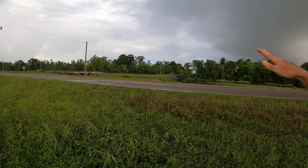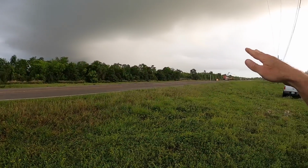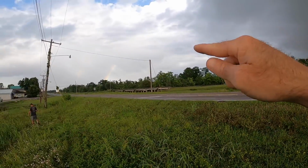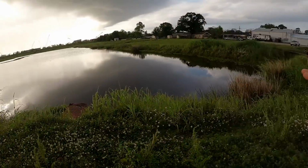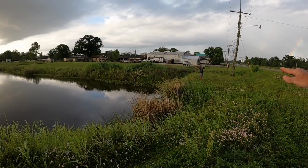Check out the sky. It's been raining on and off today. We might get rained on sitting here. We got a rainbow out that way. Got Clayton over here fishing with me. We're just checking out the pond, and there's a canal over here. We're looking for bait. We're going to be fly fishing. Well, I am predominantly. He is starting out with a fly right now on his fly rod, and I'm going to be working my Tenkara rods out here. See what we can get.